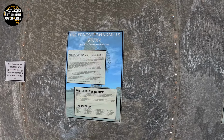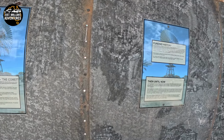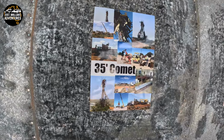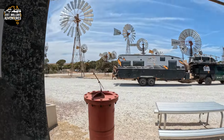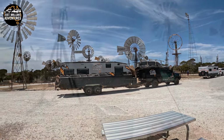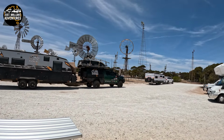So stop in if you're passing. Have a bit of a read. Something's really big, the comment. Funding history, then until now. Oh look, you can find them on Facebook as well, Penong Windmill Museum. Tag them in some photos. That's amazing. Well, there you have it. Penong Windmills.